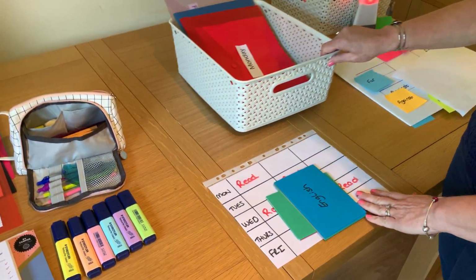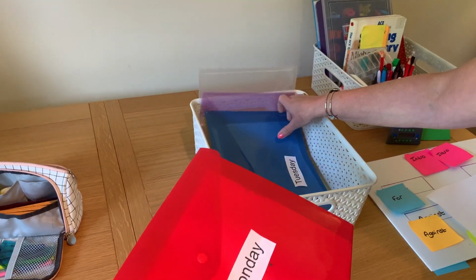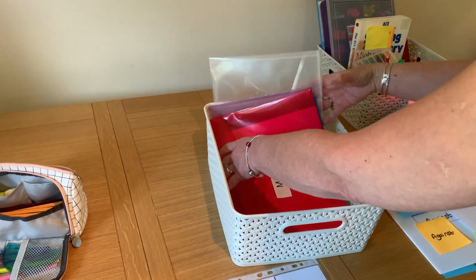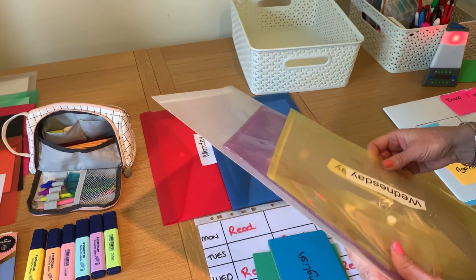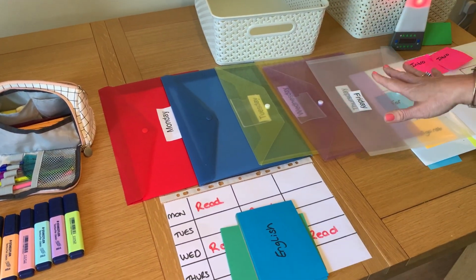So I've literally got here a tray with 5 folders in, and these folders are labelled Monday, Tuesday, Wednesday. As you can see, it's all handmade. All of these are completely handmade. What I need to do is take those 5 folders and order and chunk the work that is coming in. So 5 of them along one side, and all I'm going to do is do the work that is in that folder for that day and no more.